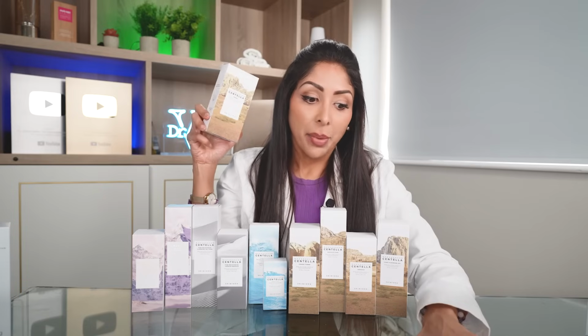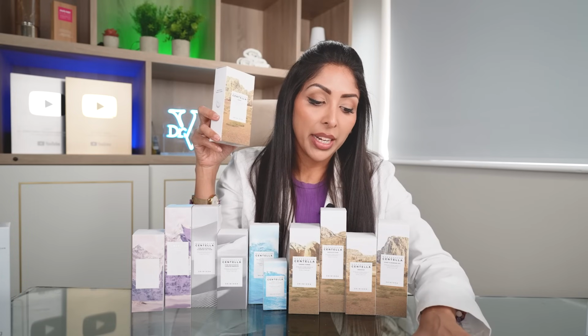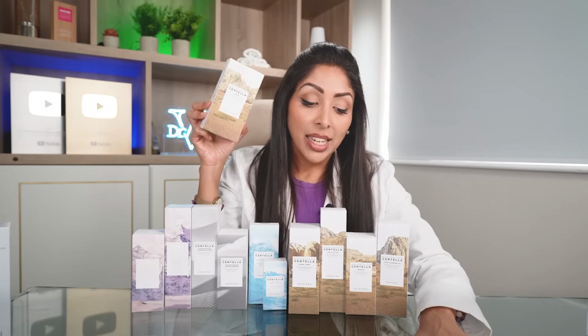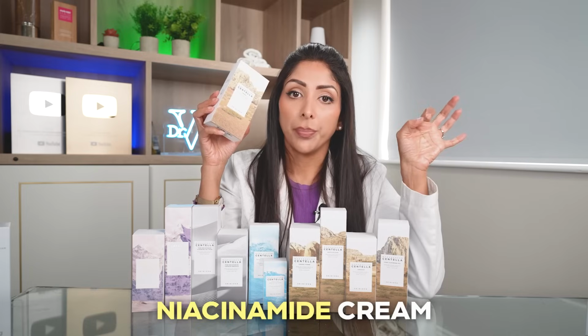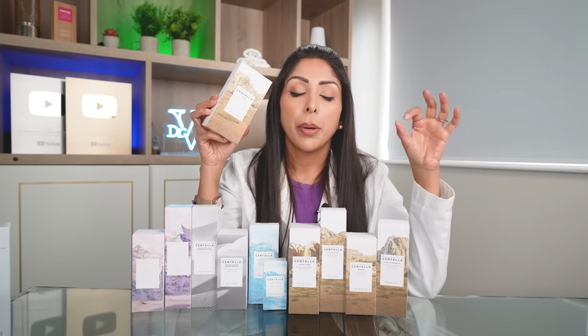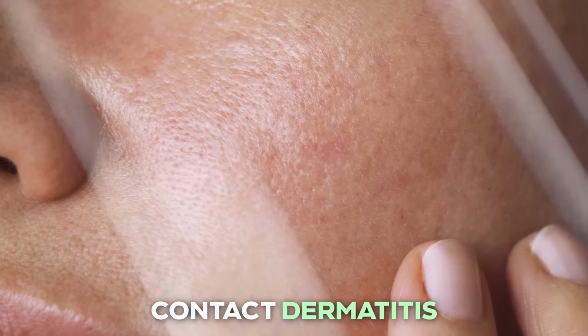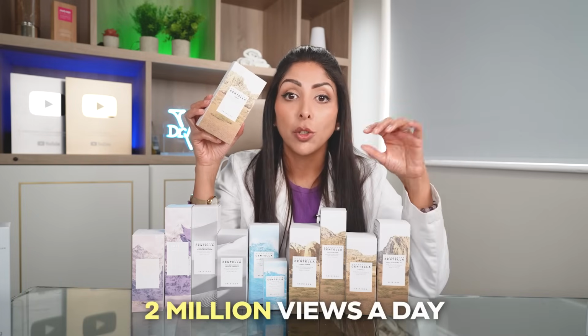Some other downsides with this particular product is they put in lavender flower oil, which is a disaster. It's a fragrance. It's such a shame actually, because this could have been a nice anti-inflammatory niacinamide cream, and I would have recommended it as that. But by putting fragrance in, it can lead to contact dermatitis in 3 to 4% of the population. Now, if you imagine my social media, I have about 2 million views a day.